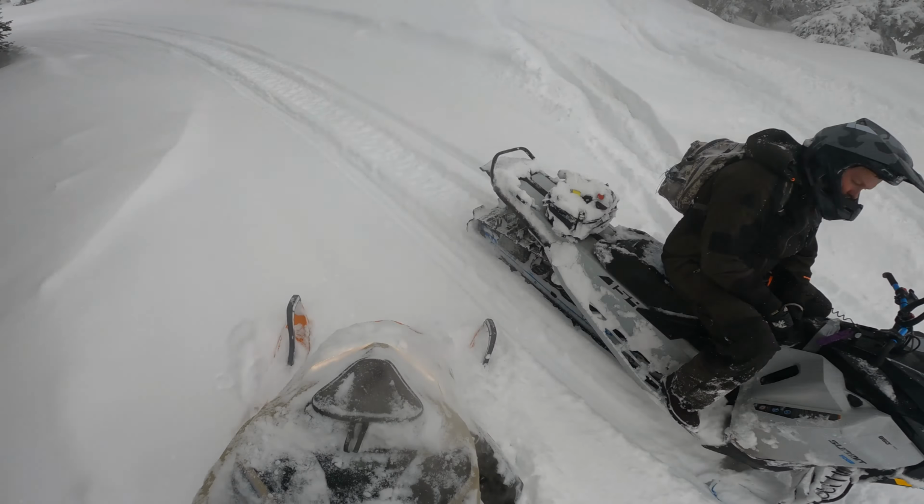So what happened was you didn't transfer back soon enough and the snow got deep. Right. So your skis are already pointed downhill a little bit. So that's perfect for you to point them downhill and just hit the gas and go. But you need to get your weight on that side of the sled.